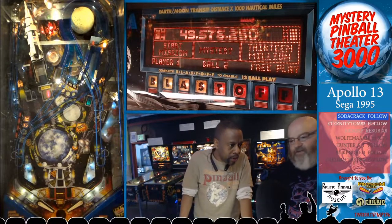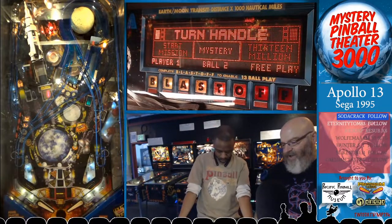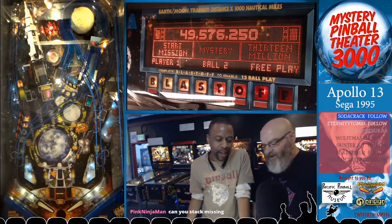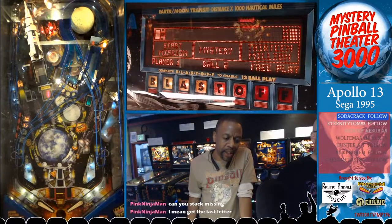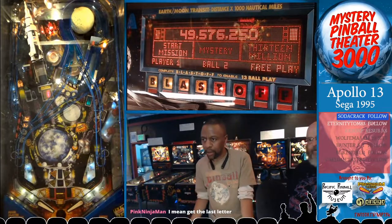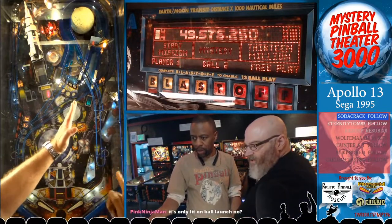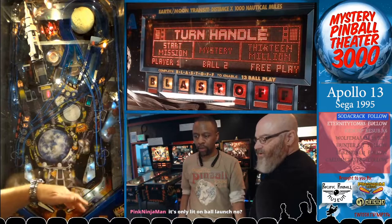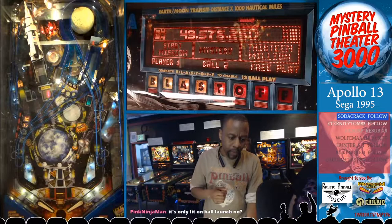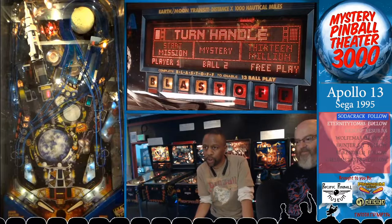What's the skill shot? Hit the skill shot. What's this? There's no skill shot. You just turn the handle. Are you messing with us, Pink Ninja? Maybe when the ball comes down, you're supposed to hit something? You can stack mission. I mean, get the last letter. Hit the ramp, he's saying. Oh, hit the ramp, okay. Yeah. Oh, I can stack. Wait, which ramp? When the yellow light is on, this ramp gives you a letter. Right, okay. So launch your ball, hit that ramp, and you'll be ready for 13-ball multi-ball. Then you just gotta get the multi-ball. I think you do that by hitting the rocket a bunch of times. It's only lit on ball launch, no? Yeah, you're right. Okay, I'm gonna do start mission.